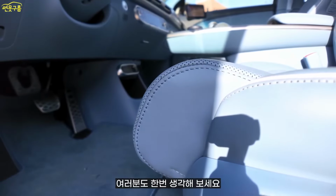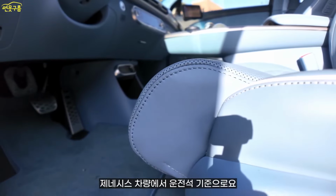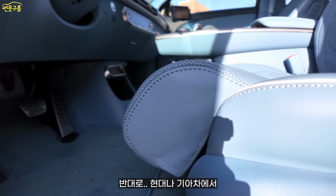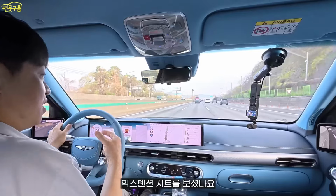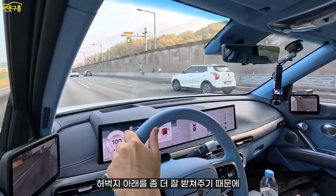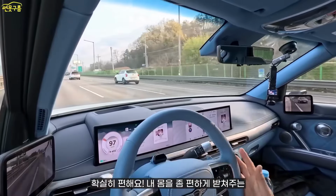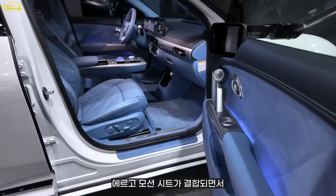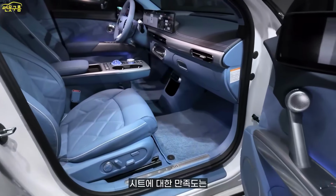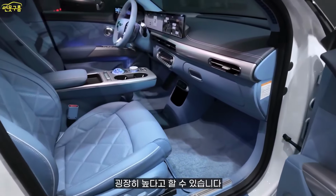Think about it for a moment. In Genesis vehicles, have you ever seen a driver's seat with a leg support feature? Have you ever seen an extension seat in a Hyundai or Kia car? They used to offer it. The extension seat supports your thighs better, making it more comfortable. With this ergo motion seat that supports my body comfortably, even in the youngest model, the GV60, the satisfaction with this seat is very high.